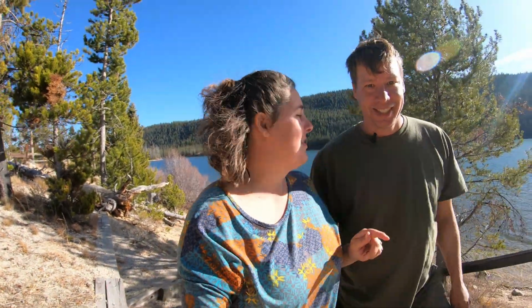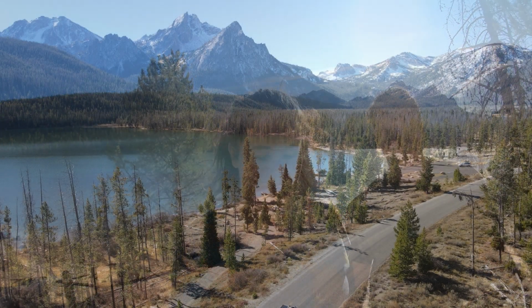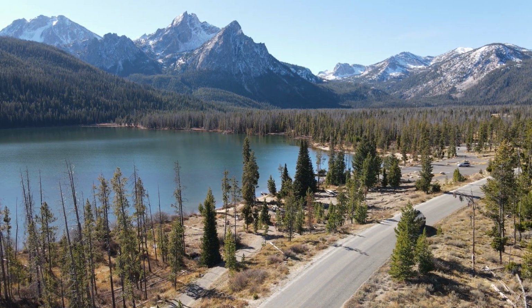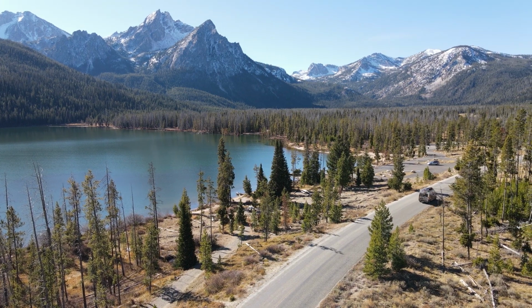We have been traveling across the United States for almost 2 years now, and we've been noticing this pattern from coast to coast, and we wanted to talk to you about it today and share with you what we've learned. This is the perfect location too. We are near Stanley, Idaho, and we've seen this pattern many places right around this area. We're excited to share with you and give you a few tips about cheap and free camping off-season along the way.